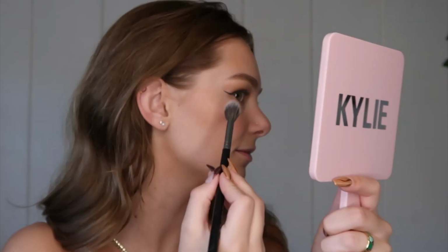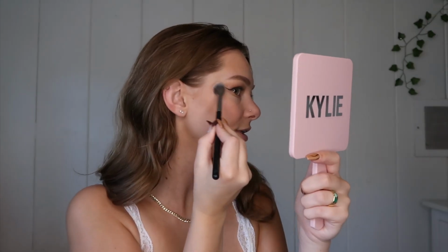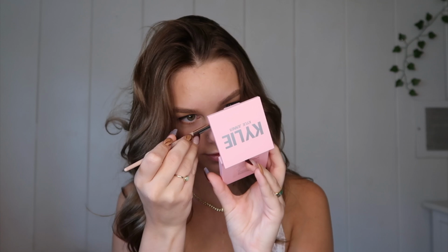I'm pretty sure it used to be drips. Is that doing anything? Dude, I thought these were gonna be insane highlighters. I thought this was gonna be way more insane. I'm pretty sure this is a different formula than her last one. I was expecting something so different. And she also goes in with the highlighter on her nose. And she goes on her Cupid's bow a little bit.